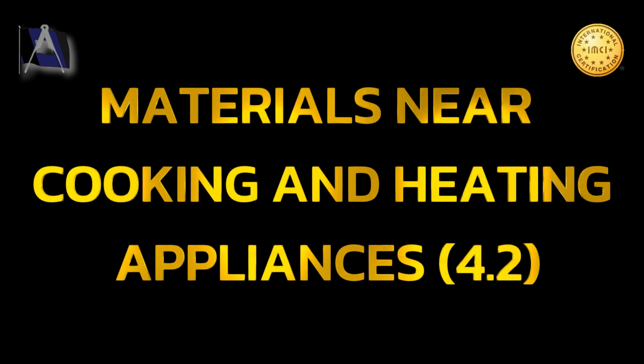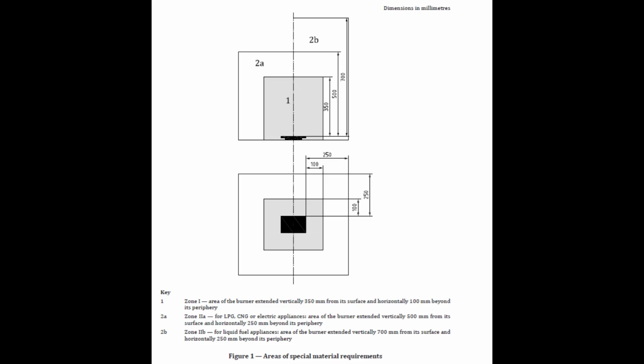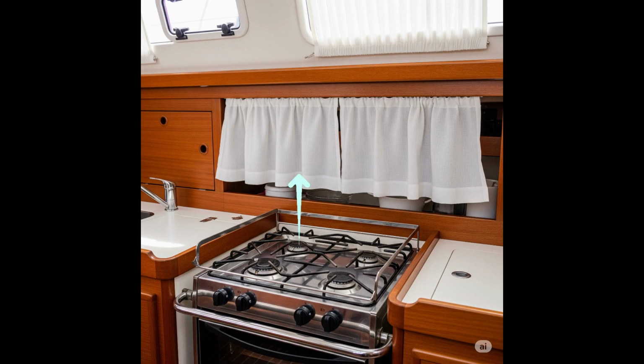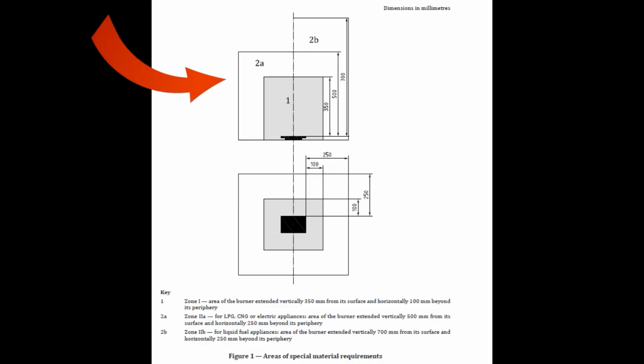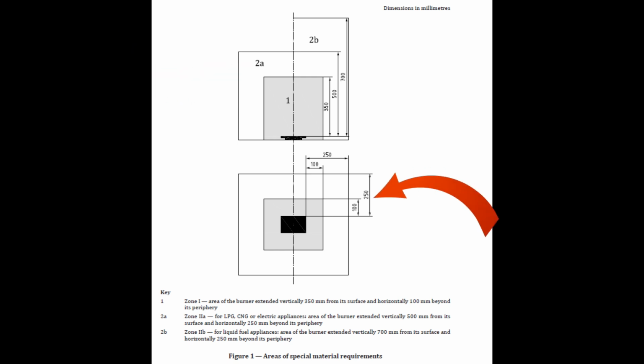Materials near cooking and heating appliances. Paragraph 4.2. The standard defines two critical protection zones around open flame devices. Zone 1. Zone 1 extends 350 mm vertically and 100 mm horizontally from any burner. And then Zone 2. Zone 2 extends 500 mm vertically and 250 mm horizontally from LPG or electric appliances, or 700 mm vertically for liquid fuel appliances.